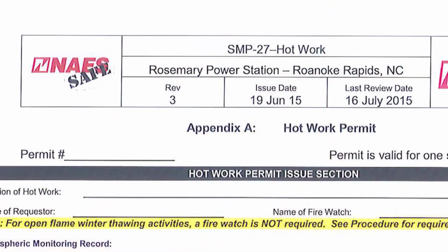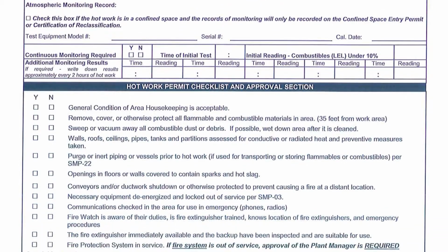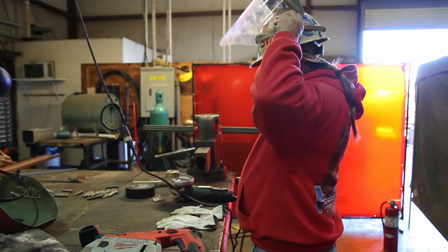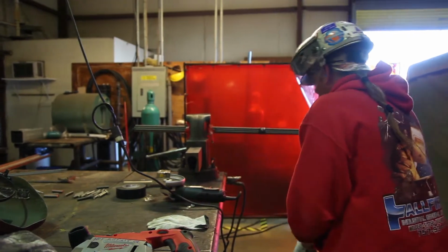A hot work permit must be issued before any hot work is performed within the station premises. Hot work includes welding, cutting with a torch, grinding, or any spark or flame-producing activity. The area should be free of flammable material to a 35-foot radius of the work. Welding ground shall be connected as close as possible to the material being worked on.